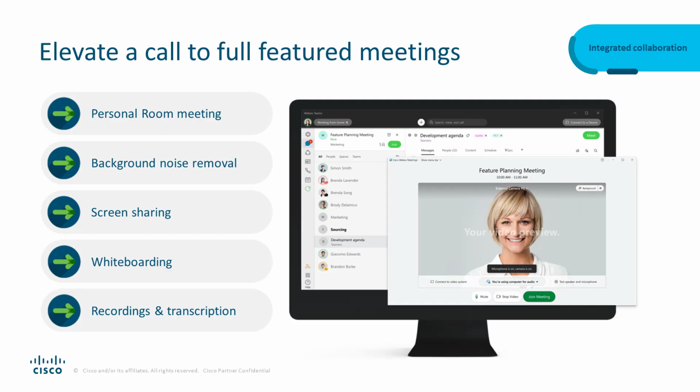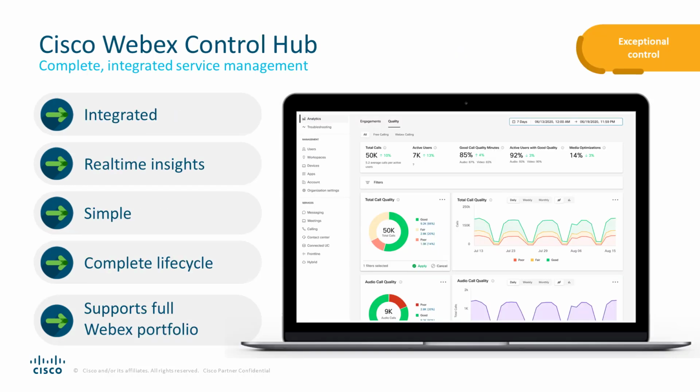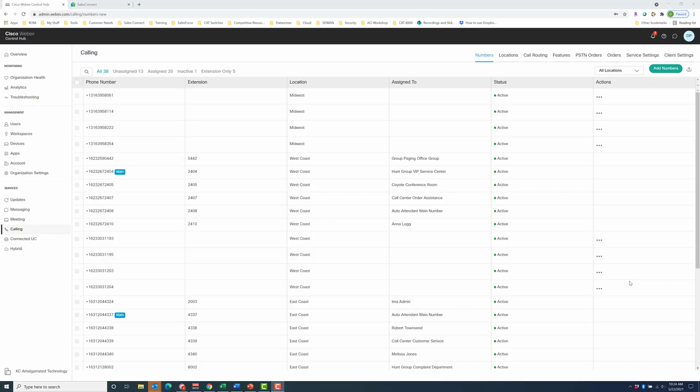Quickly elevate phone calls to a Webex meeting without requiring participants to hang up and dial into a separate conference bridge. Easily provision and manage users and devices. Monitor call quality and usage data, all within Control Hub, our centralized dashboard. Let's take a look at cloud calling in action.